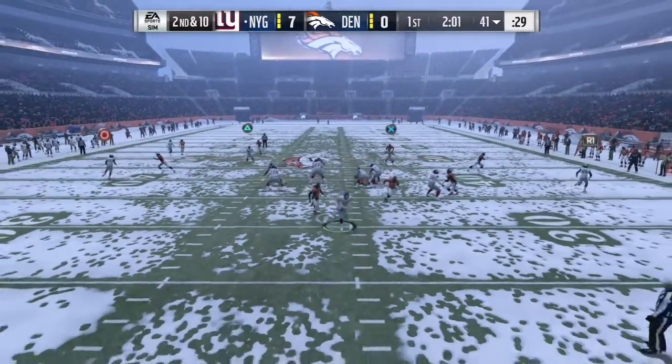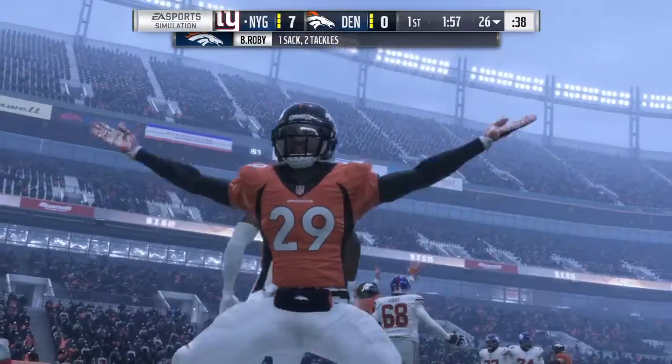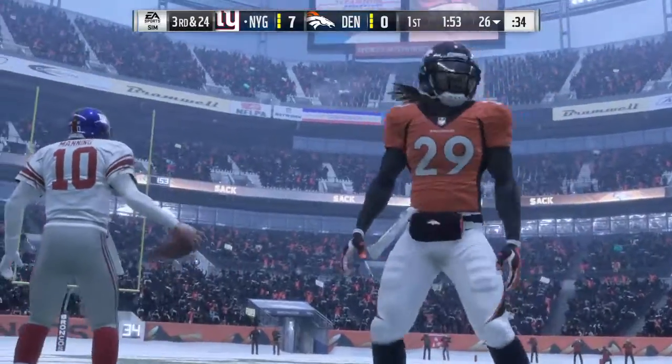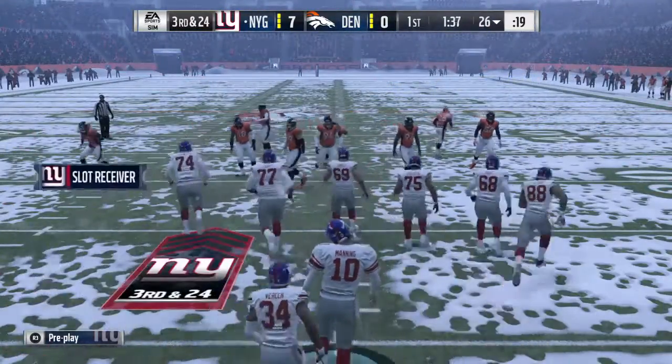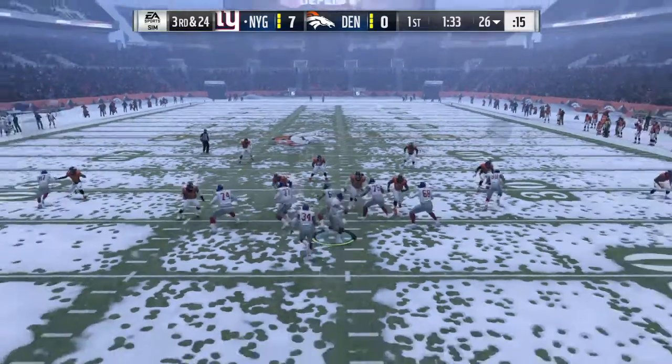Throwing again. Manning. He'll be brought down by the Broncos. It's a sack. He didn't get rid of the football there, took the sack, although that's easier said than done. He can't just chuck the thing sideways into the seats. No, he really can't, because you're not afforded total protection as a quarterback.